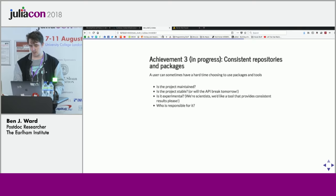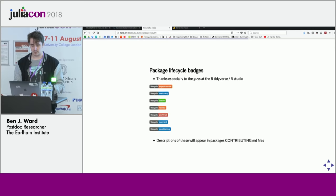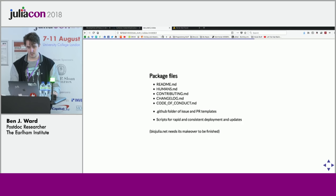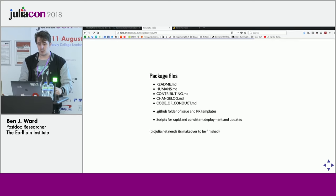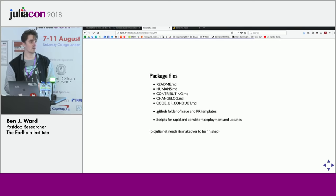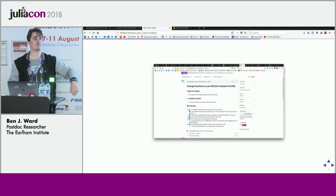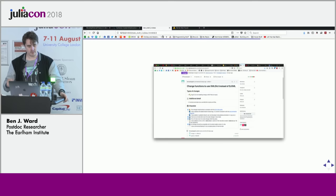So I copied an idea actually from the Tidyverse guys and RStudio by adding package lifecycle badges to all of our projects, and descriptions of those will appear in the contributing files for the project. And the packages now all have a set of consistent project files that describe how to contribute, the code of conduct, the humans.md, which is the humans responsible for the project, and a set of templates for dealing with GitHub. So we have checklists and a standardized way of filing contributions or issues. So biologists should have a lot of guidance in interacting with us.